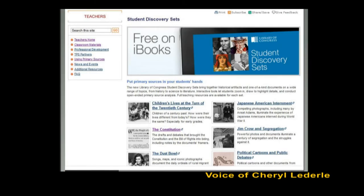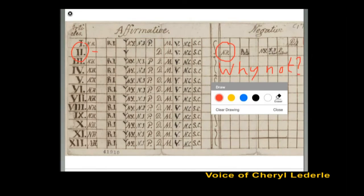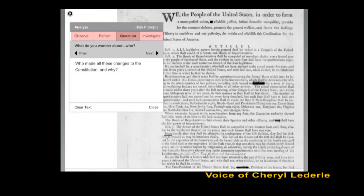The last thing, and this was back on the primary source set page, is that 12 of the primary source sets have an additional component, and that is a student discovery set that's free on iBooks. That's all of the primary sources from the set loaded in just for students with particular tool sets. What's up on screen right now is an annotation tool that allows students to draw on, to mark up the primary source in the ebook.